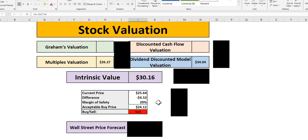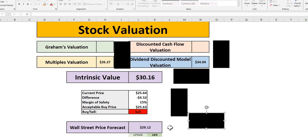20% we can see is not quite there yet. So we see in today's episode pretty much 1 cent shy from being a 15% MOS based on the estimates and judgments we have used. Now, in terms of Wall Street, they believe there to be some nice upside of around 14%. They do have a price target of $29, and as we covered not too long ago, Wall Street do believe this is a very strong buy now.